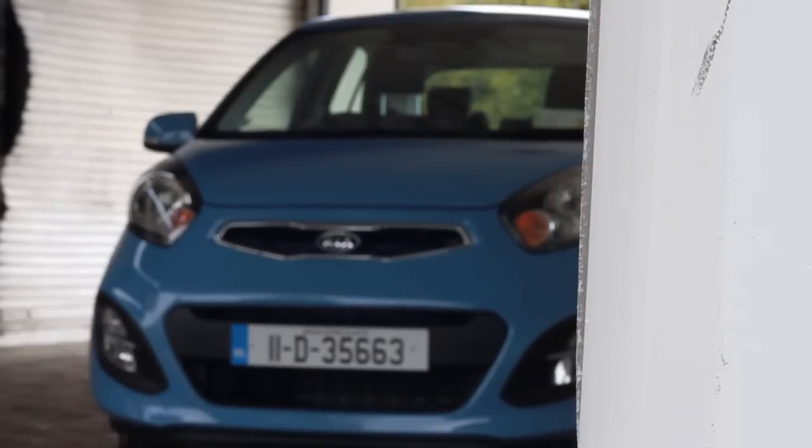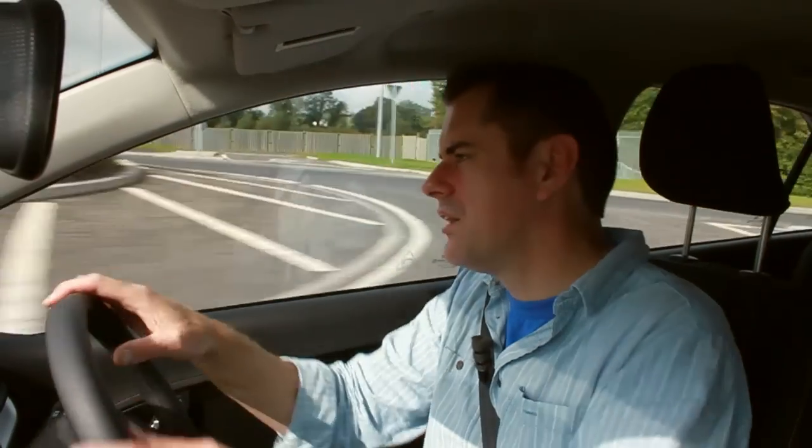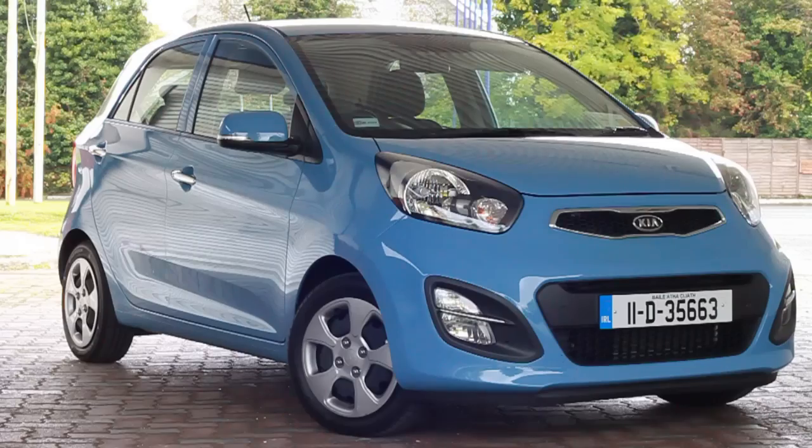The old Picanto was no great shakes to look at. It really wasn't. It was a bit bug eyes and things on it. But this new one has taken on the Peter Schreyer tiger nose. Now, I still don't understand the tiger nose. There's a tiger out there in front somewhere, but you know, it's probably in the imagination of a designer.